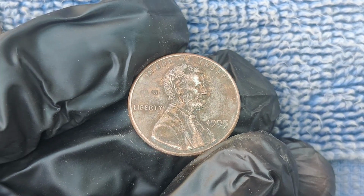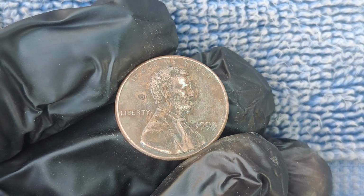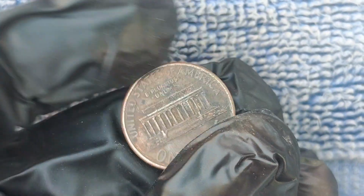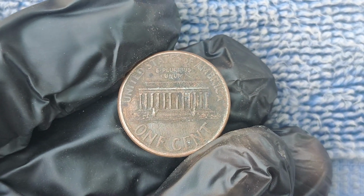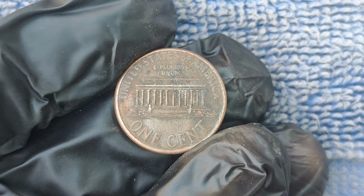How to identify the 1995 no-mint mark penny? So, how do you know if you have a 1995 no-mint mark penny in your collection? Well, first and foremost, you need to look at the front of the penny, also known as the obverse. Normally, there would be a mint mark just below the date, either D for Denver or no mark at all for Philadelphia. But in this case, the absence of a mint mark is what makes the coin special.